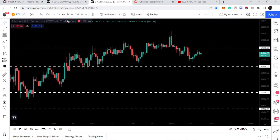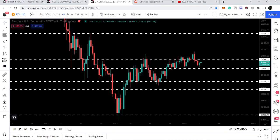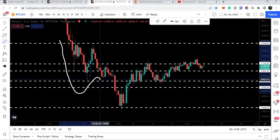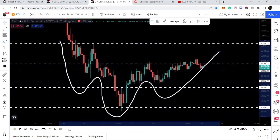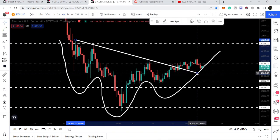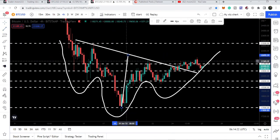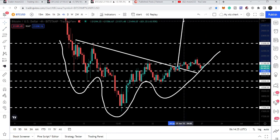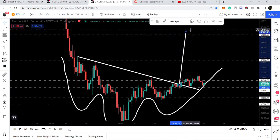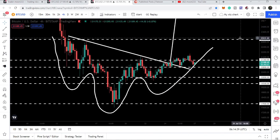This is the reason that even after breaking out of this inverse head and shoulder pattern, Bitcoin is not able to move up from here. However, if we take a look at the target for this inverse head and shoulder pattern, let me place the neckline here, and then we can get the target. I just need to place a trend line at the breakout point, and this is the target we are expecting after this breakout, which is beyond the next resistance of $25,000. You can see it is showing us $25,200, and before that we also have another strong resistance at $23,000.